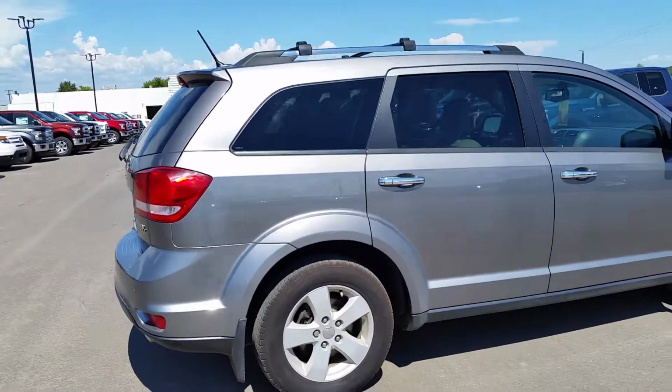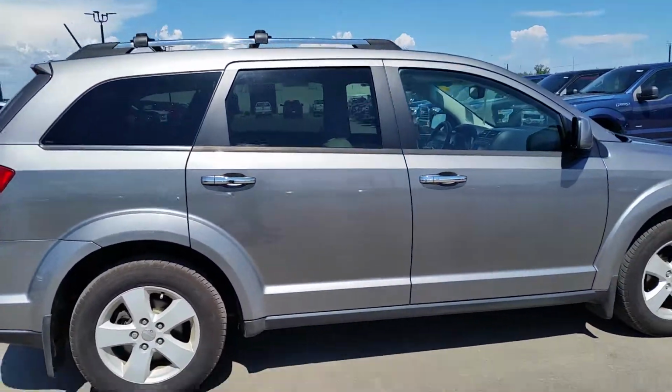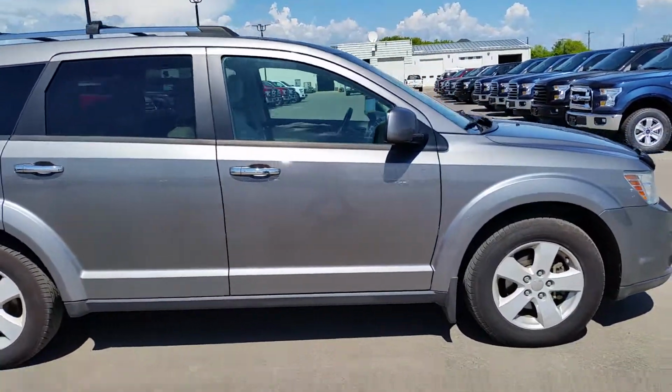And that was just a quick look at this pre-owned 2012 Dodge Journey RT with the V6 engine.